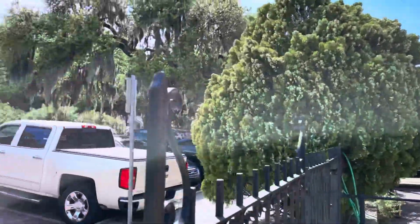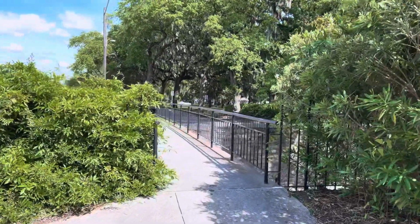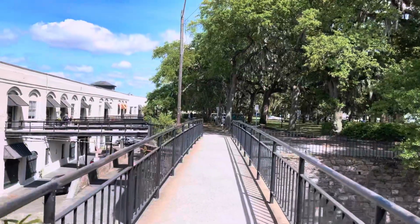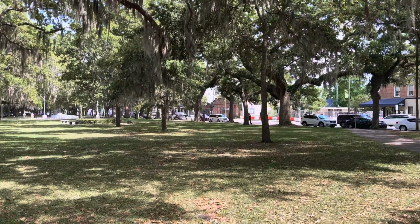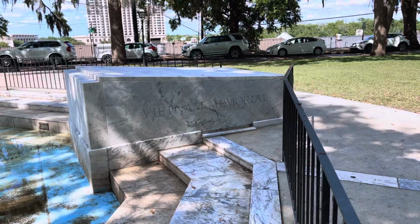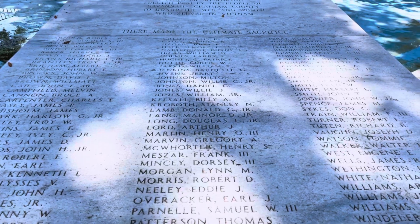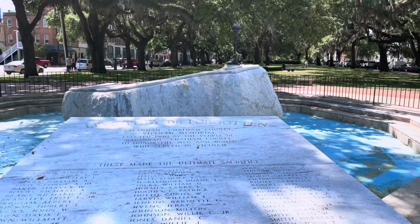If you take all the areas surrounding River Street and Bay Street, this might be the most underappreciated. Somehow, with all these large trees, this area manages to be quiet, even though it's right next to a busy road. Featuring a few statues and monuments, it's definitely something you should check out.